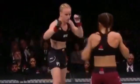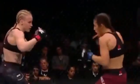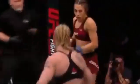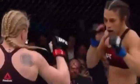The lead right hand of Valentina is one of her best weapons, and that really was evident in the Holly Holm fight. She used that beautiful right check hook. Oh! She is fast. She doesn't waste any movement, Joe. She gets just out of the way of some of these leg kicks from Joanna as well.